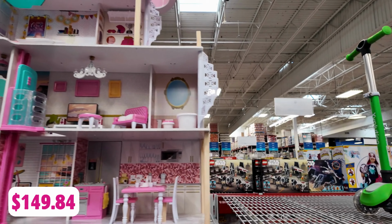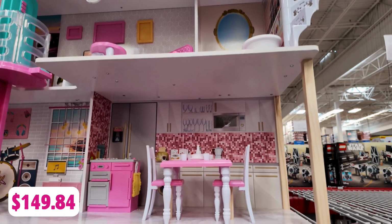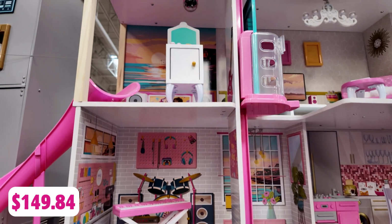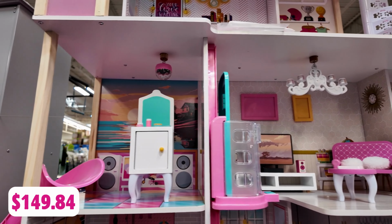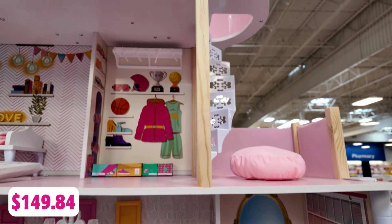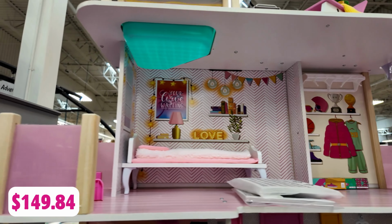This 4-story, 4.5-foot tall Sunset Bay dollhouse is amazing. It has sound-responsive LED disco ball, water slide and swimming pool, working front door and doorbell. I'm actually surprised it doesn't have a ring camera. Has a working elevator, and the kitchen has 3 unique sounds. It also comes with 65 accessories. This will keep your little ones entertained for hours.